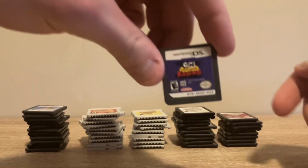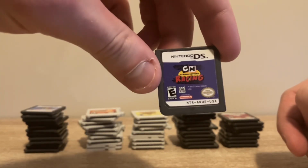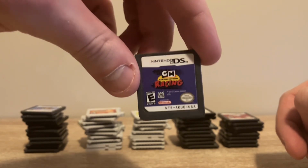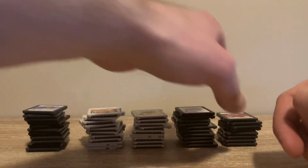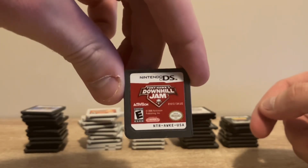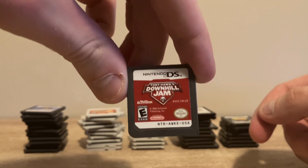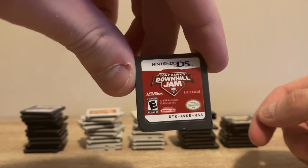Then we got Cartoon Network Racing. This game, I remember being mediocre. It was a fun little kart racer. Nothing crazy, just a Cartoon Network characters racing game. And we got Tony Hawk's Downhill Jam. This game is honestly incredible. All those old Tony Hawk games were just phenomenal, and they are so nostalgic. Incredible game.